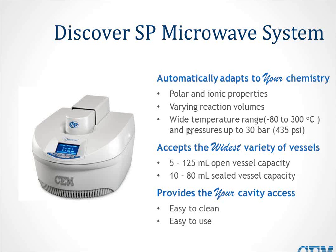Now, it accepts a wide variety of different vessels, including the sealed vessels, which most people are familiar with for microwave technology, but also open vessels. So you can actually take standard laboratory glassware and put it into the microwave and run chemistry at reflux or at atmospheric pressure. The open vessels can accept up to a 125 mL round bottom. The sealed vessels are 10 and 35 mL as standard, and there's actually an optional 80 mL as well.